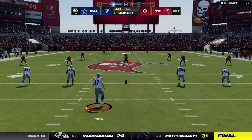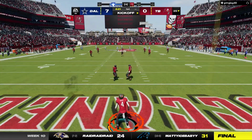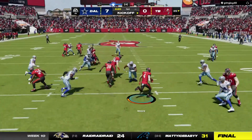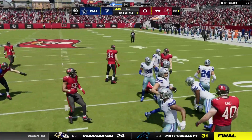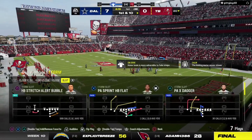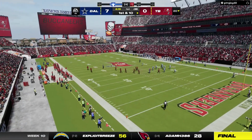So after the touchdown, Aubrey now to kick this one away. On the return, Rondale Moore will bring it out. And that decision to bring it out ends up not being a good one. Costs him about 5 yards as he's tackled at the 20.